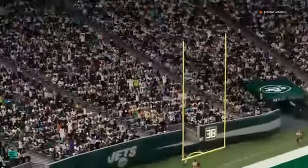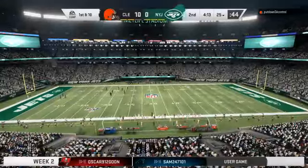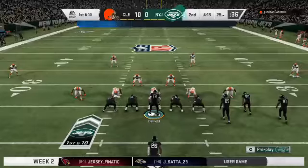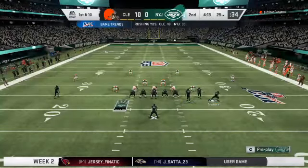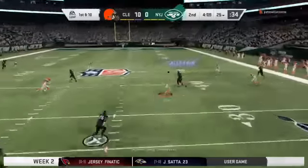Now the Browns will use the first of their 3 timeouts. They'll have 2 remaining as we step aside here in this second quarter. Darnold going to lead the Jets up now, 1st and 10 at their own 25-yard line. Fresh off the pick 6, it's Darnold.